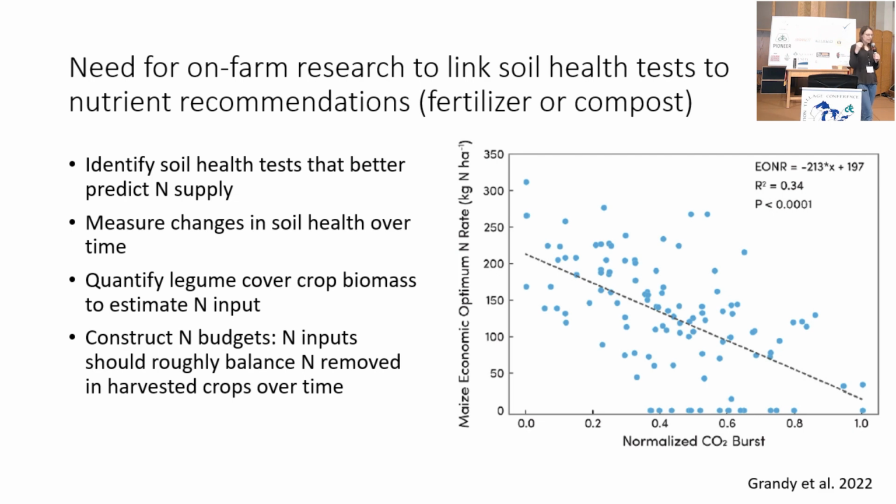And in addition to that, I would add, to do this well, we need to know your legume biomass. So keeping track of how much biomass is actually there to understand the actual nitrogen input. And then related to that, that allows us to construct more accurate nitrogen budgets. So you fully know the total N input from fertilizer, legumes, or manure, and then can subtract the amount of nitrogen that's removed in harvested crops over time. So over time, those things should approximately be in balance for optimal nutrient management.